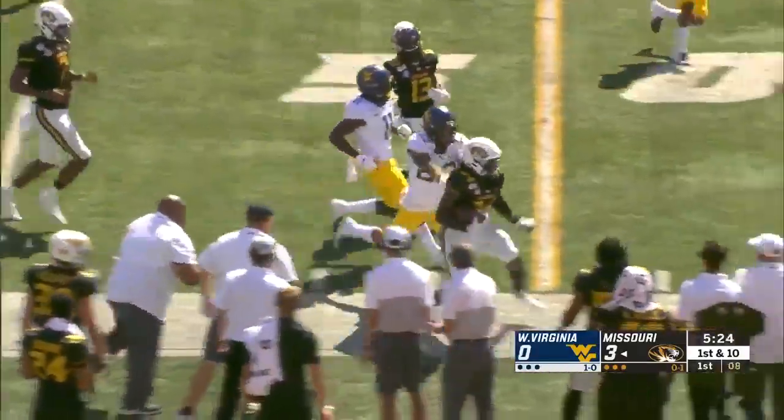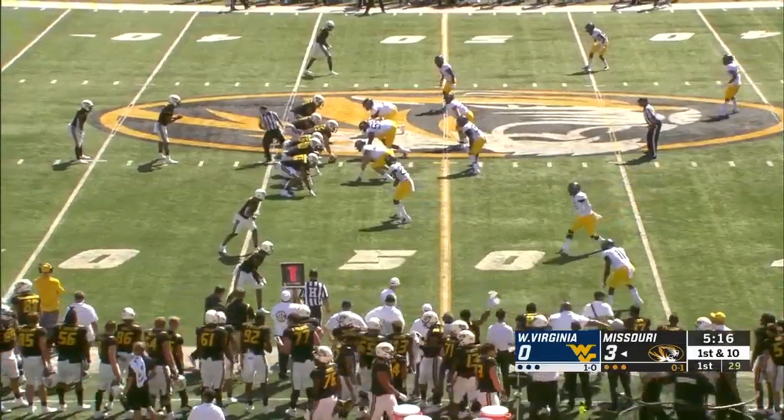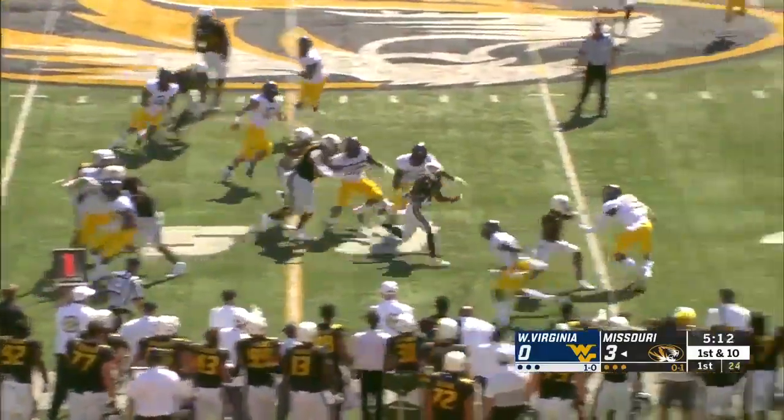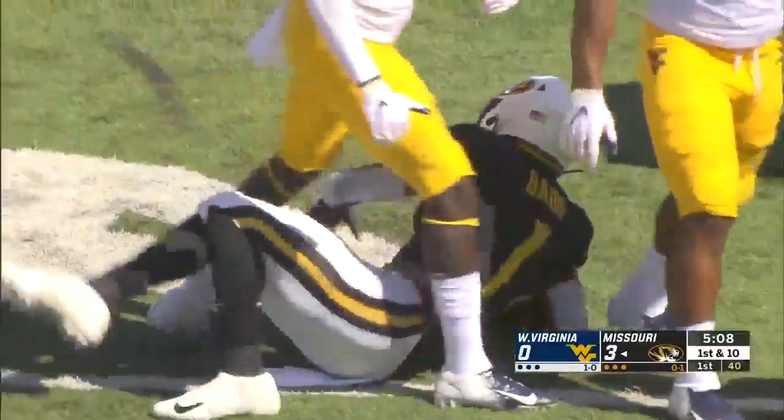On first down, near side, a quality pickup. Larry Roundtree off to the races. Here comes the tempo after a gain of 19. There's a crease. Tyler Beatty. Another Mizzou first down, a gain of 11.